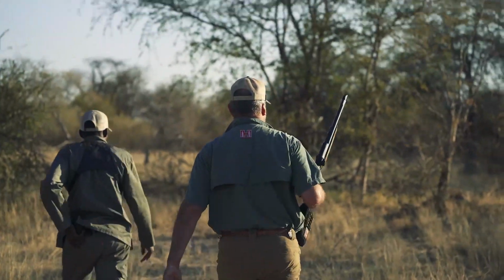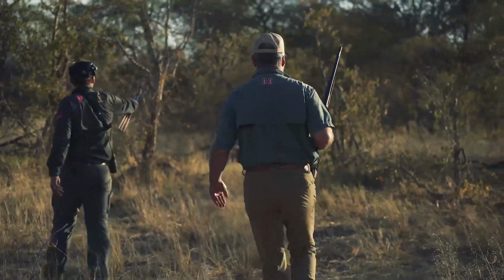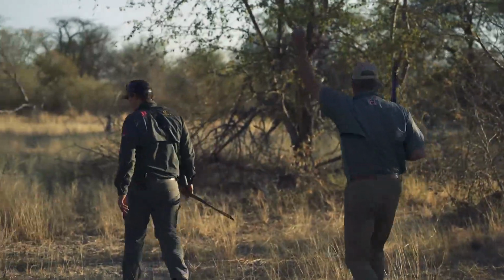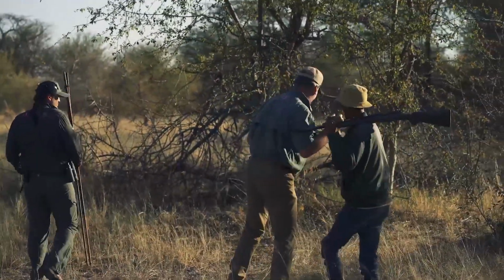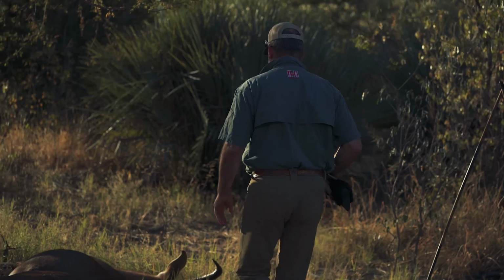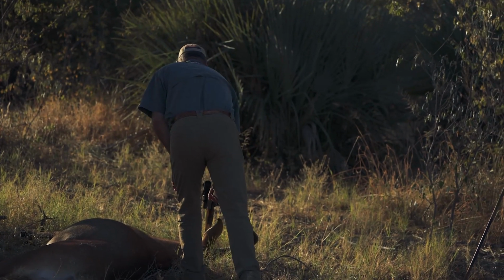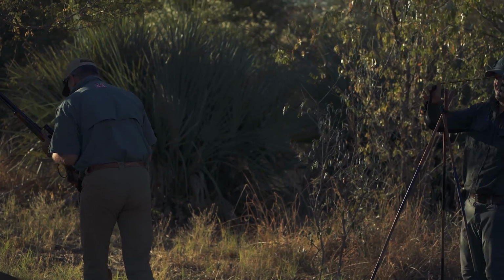Ja, dale. You see him? Yeah. Oh, hallelujah. Roan, that's one of the special animals here in Bushman land. Oh, roan, hitting perfect. Yes, this is a big one. Sheesh. Now this is massive. That's big.